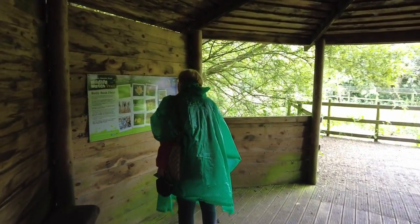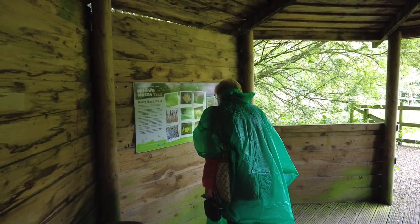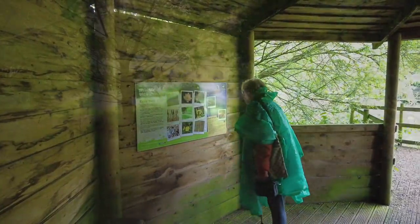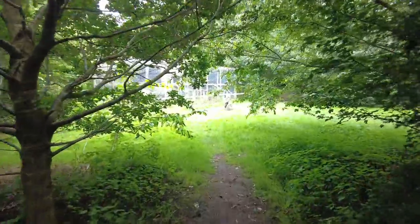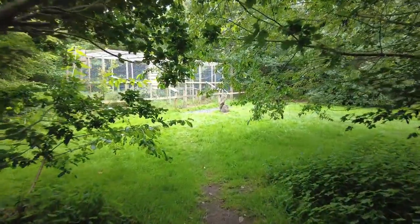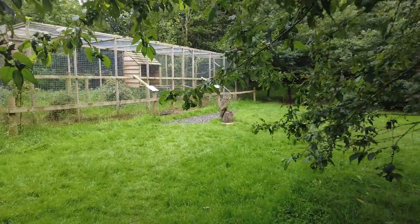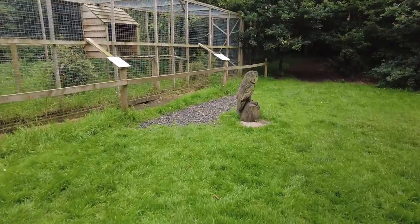Water lily, teasels, yellow iris. Ooh, there's a snake here. Follow this little path. See where it leads. Oh, another sculpture. This time it's an owl. I thought there'd be an owl somewhere. That's nice, isn't it?